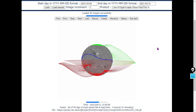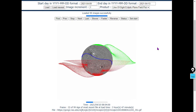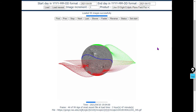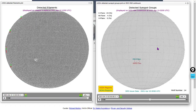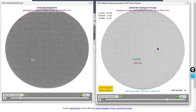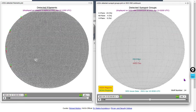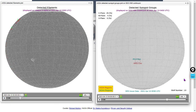So here's the line of sight ecliptic plane field plot. This shows you essentially a three-dimensional potential field surface source line view of the current sheet from the perspective of Earth, as well as the magnetogram. We like it. We're going to continue using it as a regular feature on the daily space weather videos. Now we're looking at filaments and sunspot groups. You can see sunspot 2814 there, as well as some filaments.